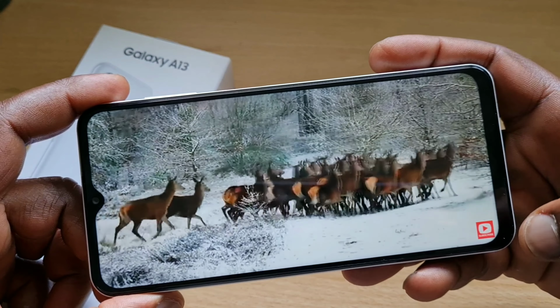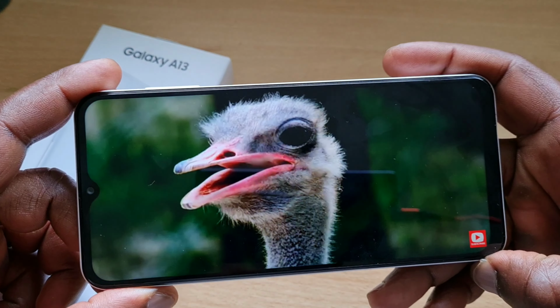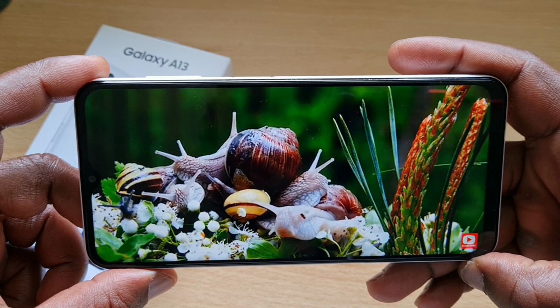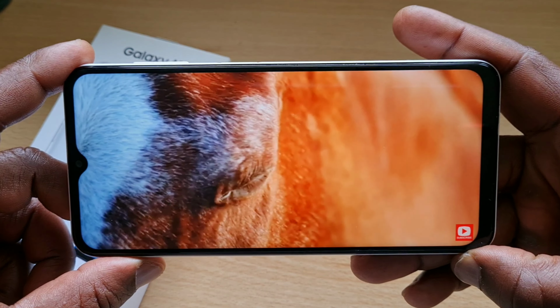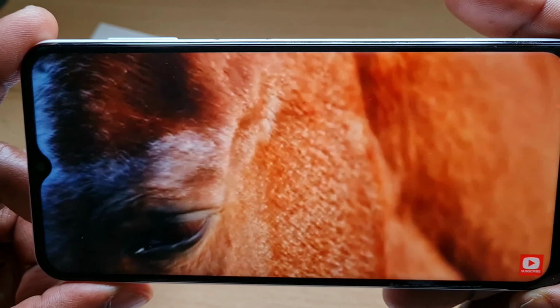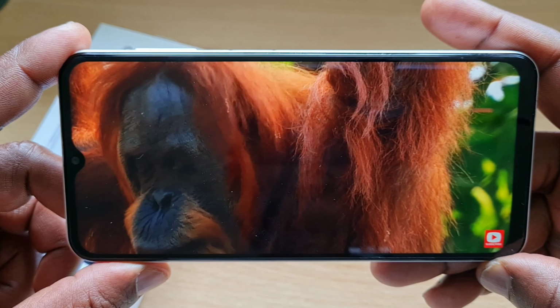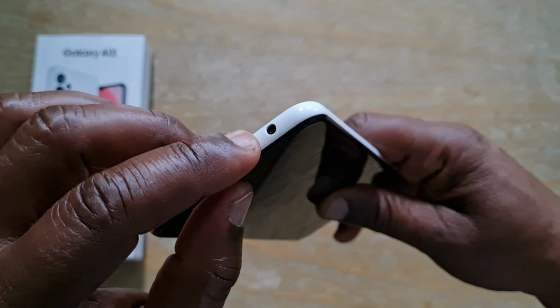Let's now talk about the pros and the things I like about this phone. 1. This is not an AMOLED screen. It is an LCD display, but it is surprisingly good. I honestly didn't expect it to be this good. I couldn't really tell it is an LCD display and not AMOLED if I didn't know about it beforehand. It is even bright enough outdoors, which is good.